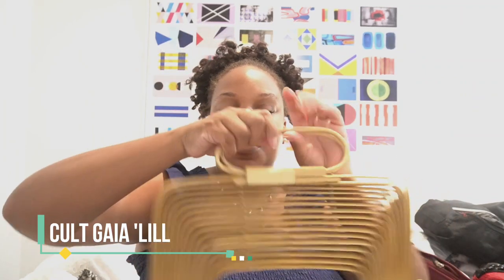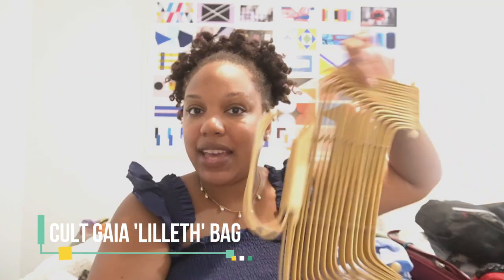In terms of other things that I packed, I'll just give you a quick rundown. So of course I brought my collapsible Cult Gaia bag. So this bag packs flat, but you just unfold it like this and voila. There you have a nice little bamboo tote that you can carry with you. Very chic and elegant, but takes up very little space in your bag.